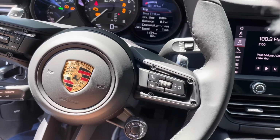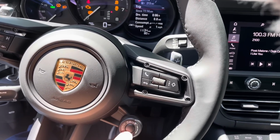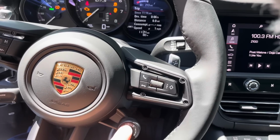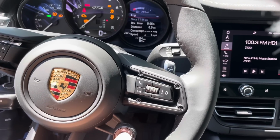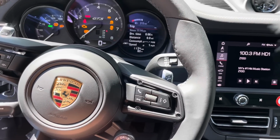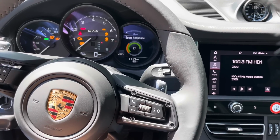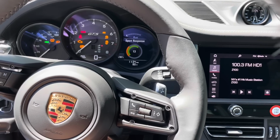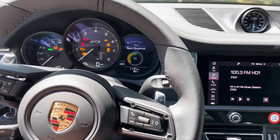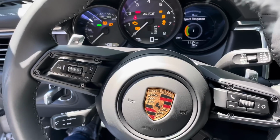Something else that's cool about this Sport Chrono is that this center button, when you press it, it's actually called the Sport Response button. So for example, say I'm driving on the highway in normal mode and I need extra power to overtake someone as I'm merging on, I would press this button and it gives me 20 seconds of absolute full power for the vehicle. So it'll just kick down and she'll just go. It's really something special.